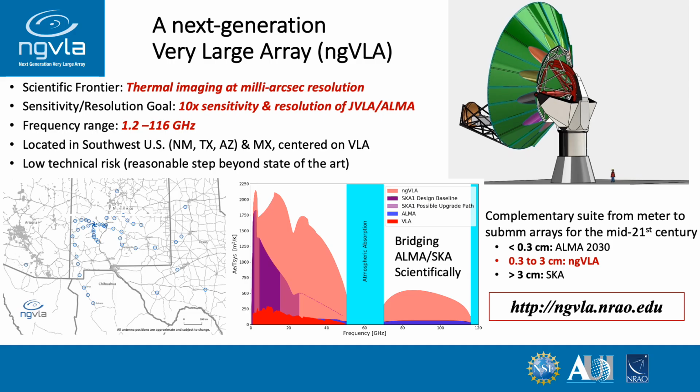The frequency range covers 1.2 to 116 gigahertz. That goes right from HI, the atomic gas tracer, all the way to CO, the fundamental transition, J equals 1 to 0 at 115 gigahertz, a key diagnostic of molecular gas in the universe.